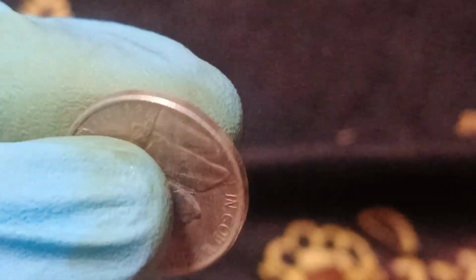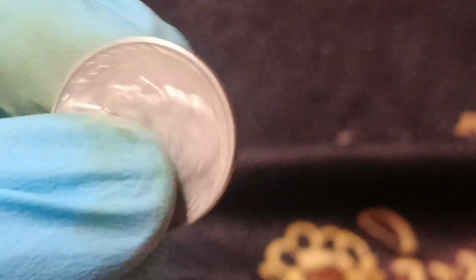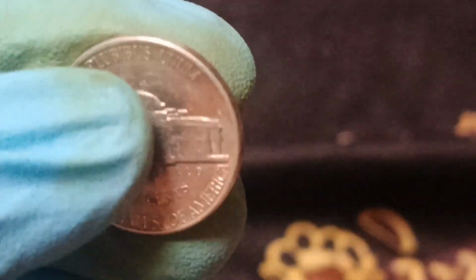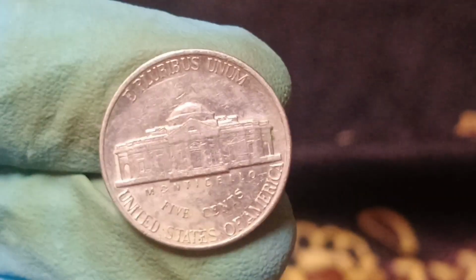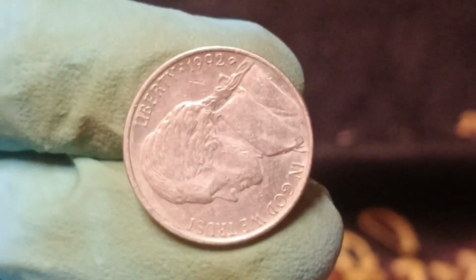the coin's strike and coloration, prompting further analysis, which eventually revealed overlapping die patterns, a rare full-step design anomaly, and possibly even a hybrid metal composition, indicating that this coin may have been struck during a short-lived experimental phase at the mint that was never documented in official records.